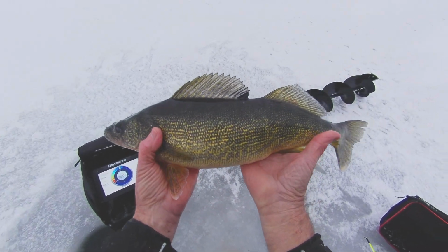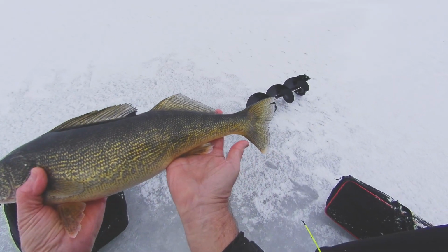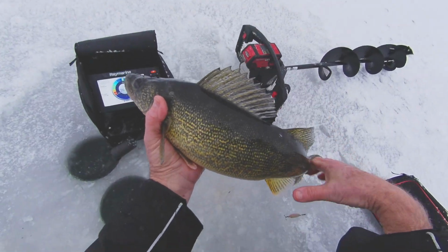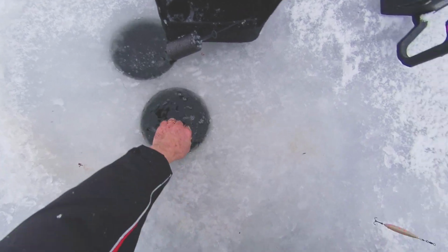Small head, big body. I don't know if this is a male or a female. It could be a really plump male, or it could be a small female. What a gorgeous fish. Well, you know what? I'm releasing it. Just going to get it back in, and there it goes.